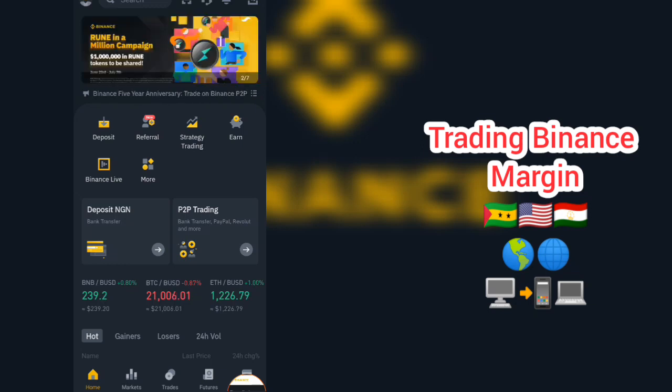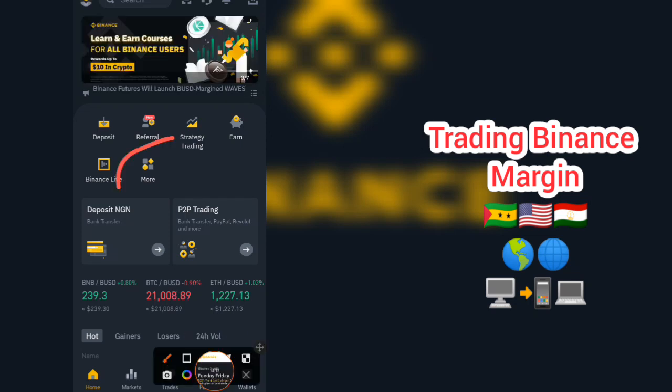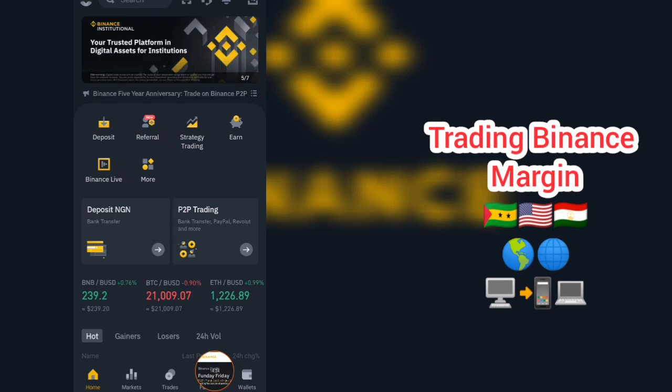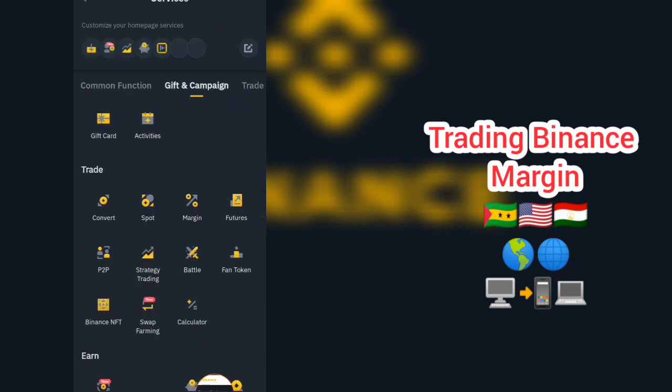Now you can click on this more option here. It says more. I'm going to highlight it for you to see. If you click on this option here, it's going to take you directly to the trade menu, where you can easily access the margin trades. You can also click on the top icon to easily search for the margin trade.